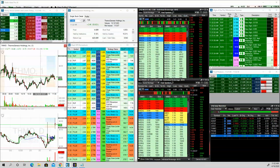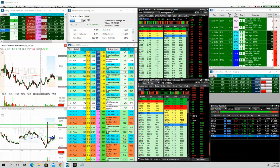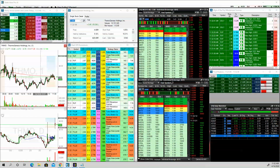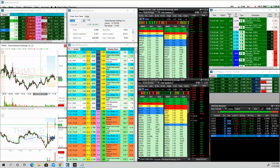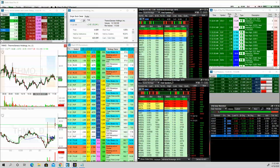My favorite short setup, I'd probably say the gap and crap setup. I like the gap and crap setup. That's probably my favorite short setup. I would say the exhaustion short probably yields the best return, makes the most money on that type of setup.